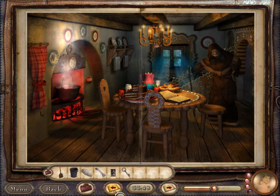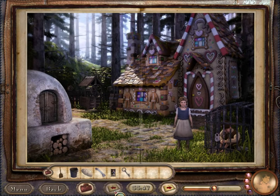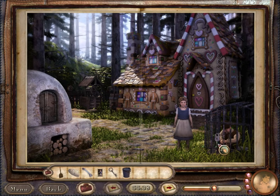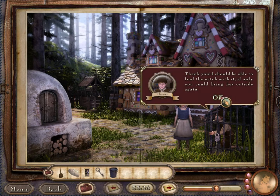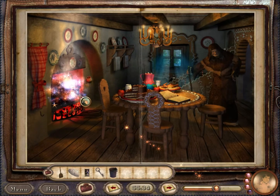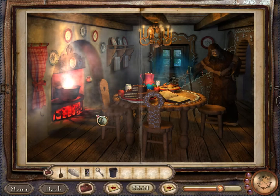That took me forever when I played the game. It was like, what? What? Yeah! Alright, so we do need to clear the room again. So let's see. So we can't unlock the cage. Instead, we need to give the bone to Hansel. Then we'll bring the witch outside by filling the house with smoke again.